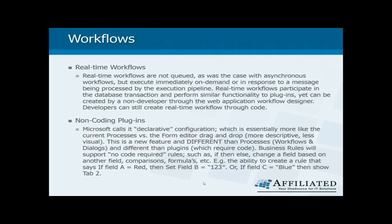I want to know what zip code I'm in. So I can make the zip code required if I pick the state of Ohio. I can make things required or not required based off the rules and the functions. So it's going to be very easy for a non-developer to add this functionality, because today typically I have to do it in JavaScript, which is good, but sometimes it can break with the upgrades. With the no-code plugins, you won't have that problem.